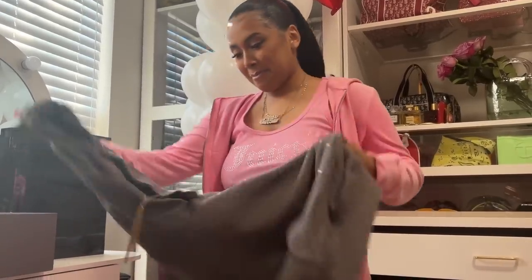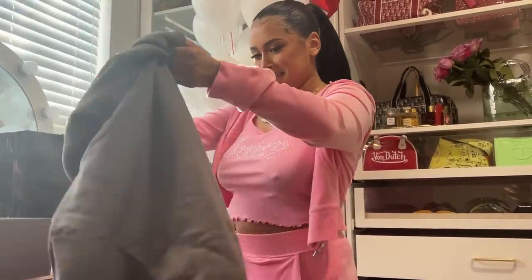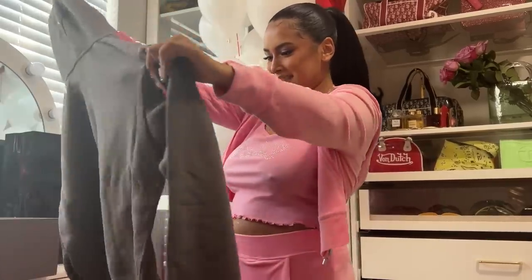And you don't never get hoodies. Actual pullover hoodies. So I made you get one. It's cute. I love some Skims. That's my favorite thing to lounge in.